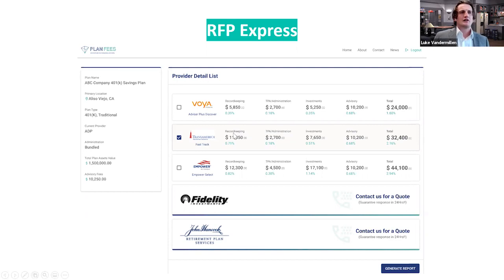And then the quote that's provided from these record keepers is going to assume an average allocation that is put together by the PlanFees investment team and the record keepers. So we will release more information on that as follow up here. But it's assuming a mapping with kind of average funds that the PlanFees investment team created a focus list for.